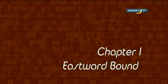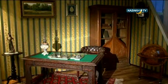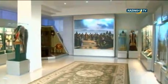Chapter 1. Eastward Bound. A camel loaded with baggage wandering in the Narin sands. In front of it, a study with a globe and a leather chair. Jahangir Khan Historical and Ethnographic Museum under the university of the same title.